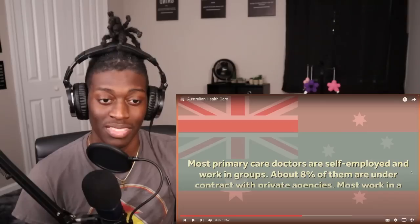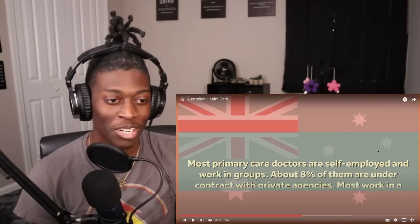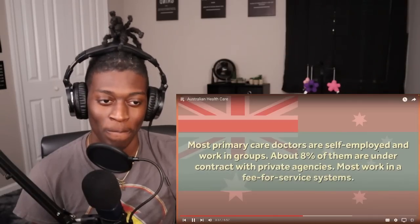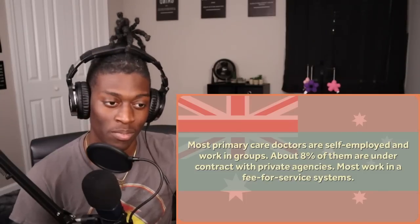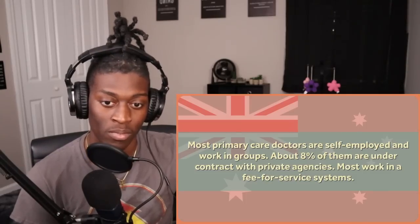Most primary care doctors are self-employed and work in groups. About 8% of them are under contract with private agencies. Most work in a fee-for-service system. Most also get incentive payments for meeting standards set by the Royal Australian College of General Practitioners. In other words, they have a pay-for-performance system to try to improve quality.